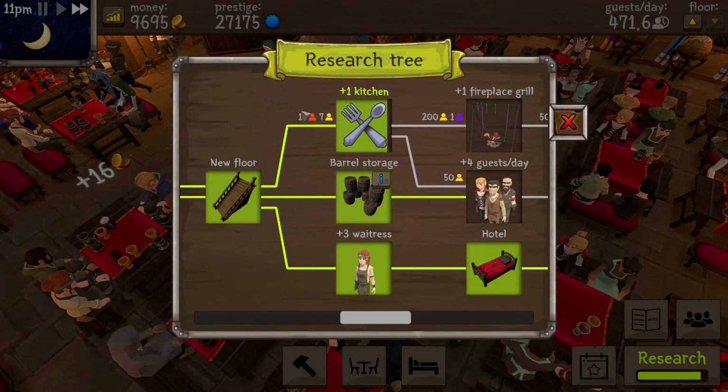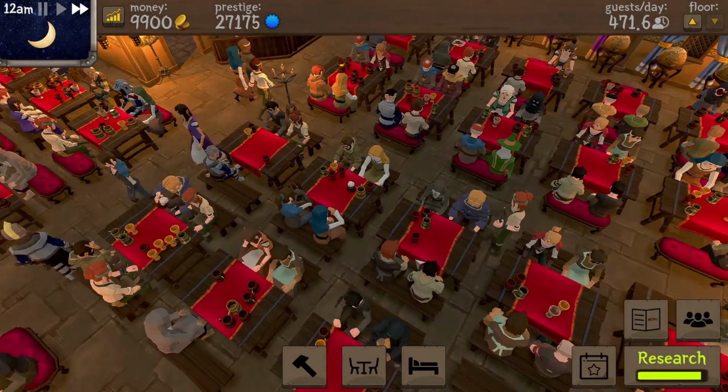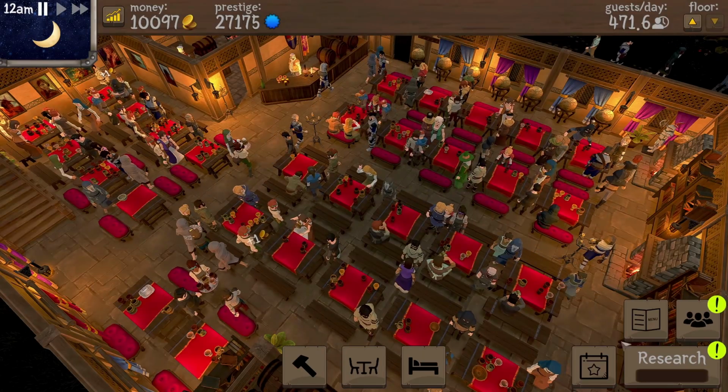When it's kicking out time, I think this research will be done. I think we will get that sorted. So again, what we'll do is we'll try our best to pause the game just after the research is done. Oh, hang on.